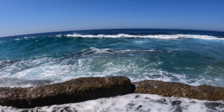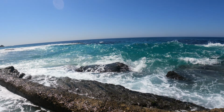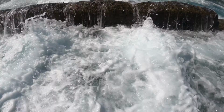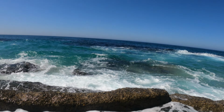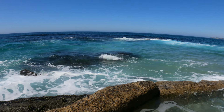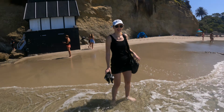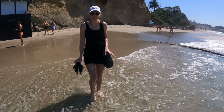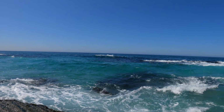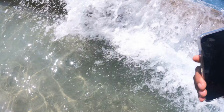Woo! Oh! These waves are nuts. It feels so good in here though. Liz, take a dip. I'm freezing after that water. It's cold. It doesn't feel too bad once you like are actually in there.